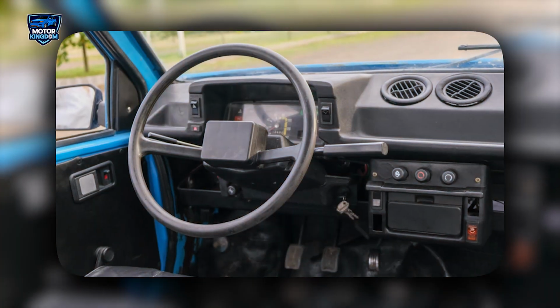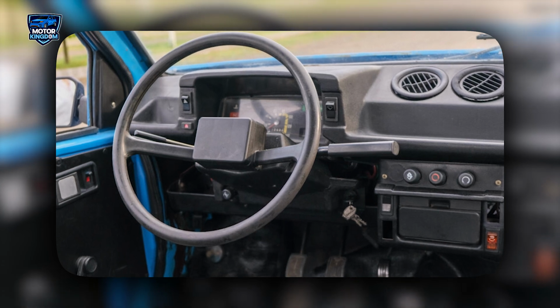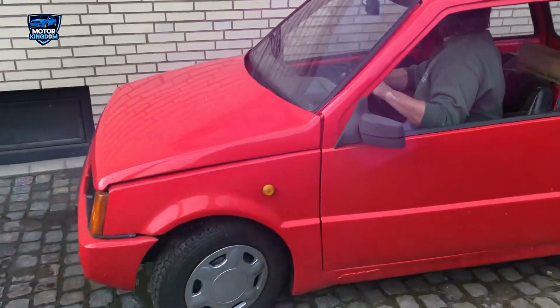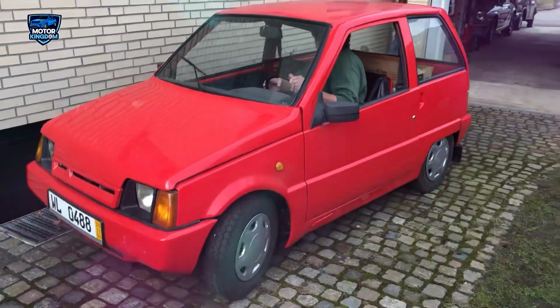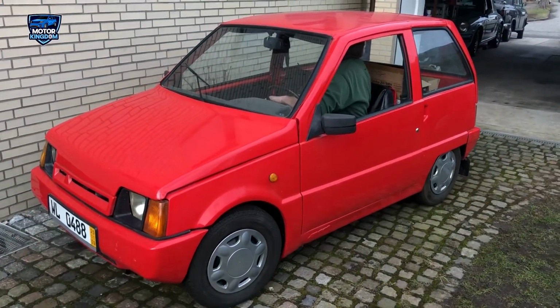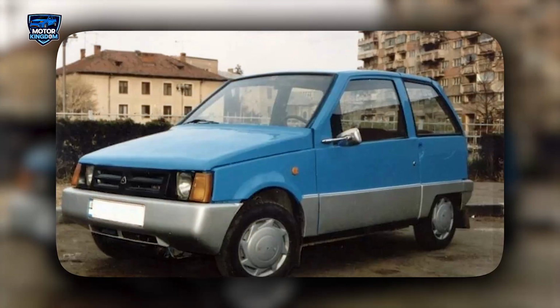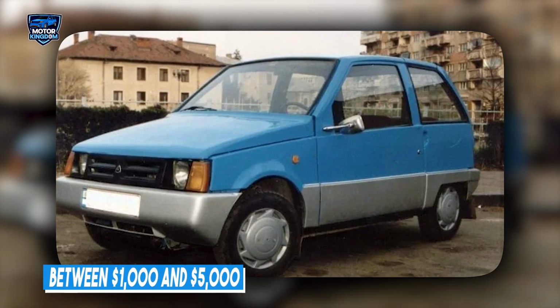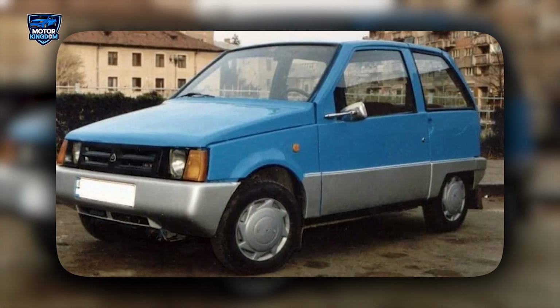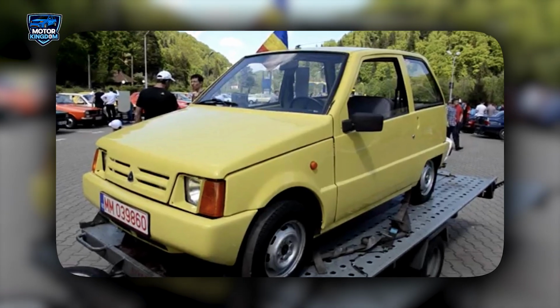The fiberglass helped cut weight and cost, but it also meant the car wasn't very durable or safe in a crash. While specific fatality stats are hard to come by, the Lastun's basic build and lack of real safety features made it risky. The short production run makes this dangerous ride a rare find today, especially outside Romania. If you can find one, expect to pay between $1,000 and $5,000. It's a fragile piece of Romanian automotive history, built cheap, built light, and definitely not built for safety.